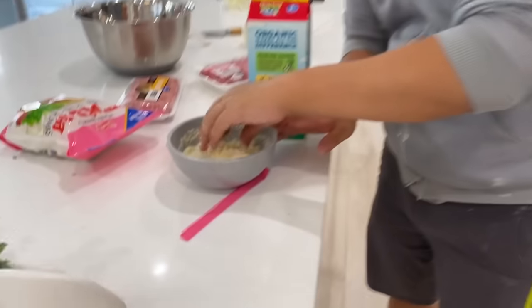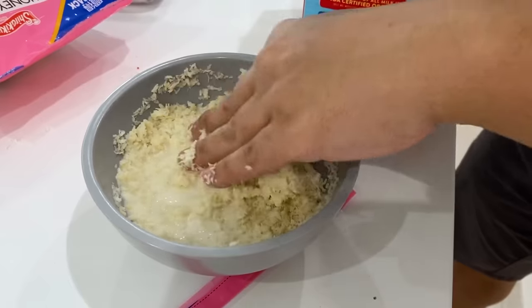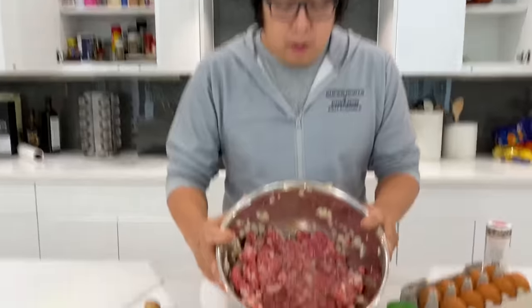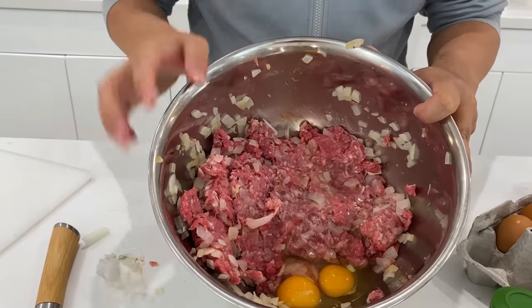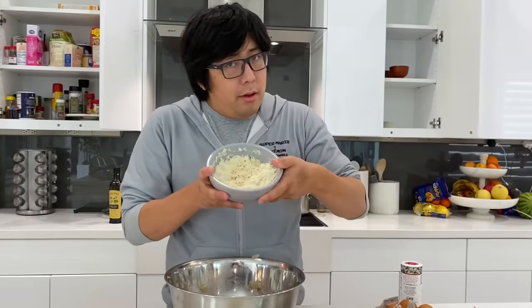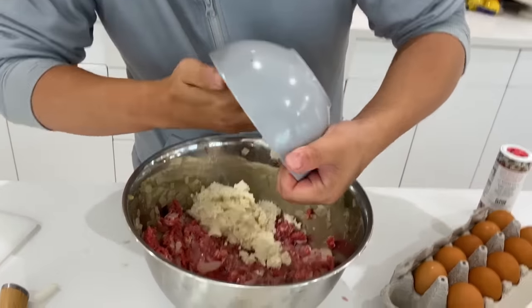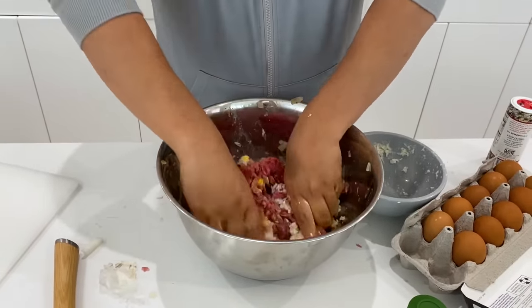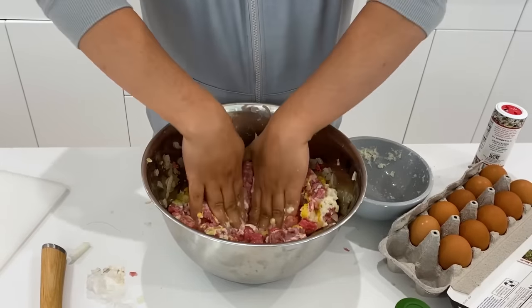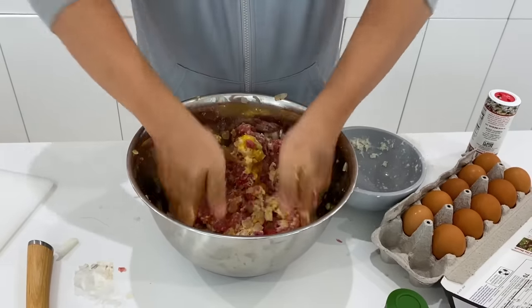This is what I'm making for mommy. See, it's soaking the milk. It's pretty big, fluffy. All right, so in this bowl, I put ground beef, ground pork, egg, and grilled onion. And I'm gonna put this panko soaked in the milk in here also. And this is the fun part. We mix it together with our hands. Mix it all well, right? Because you don't want one side to have all meat and the other side to have only panko. So mix it very well.